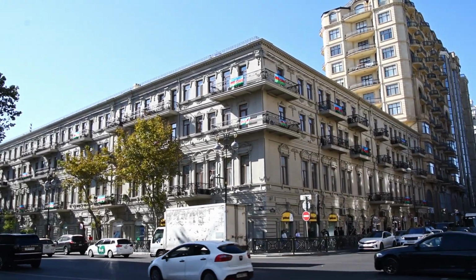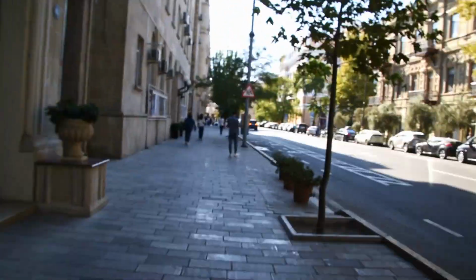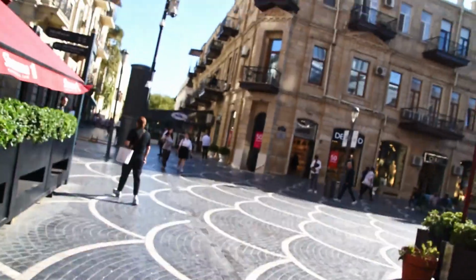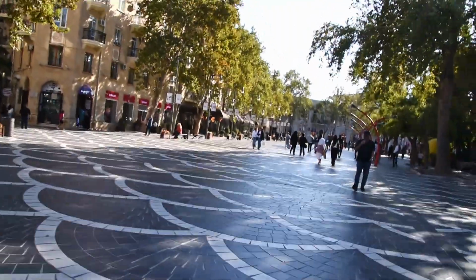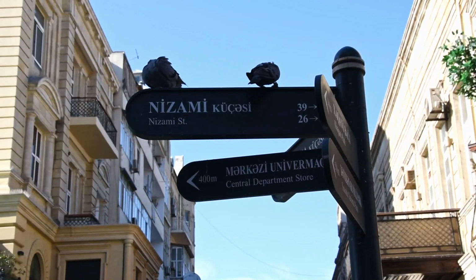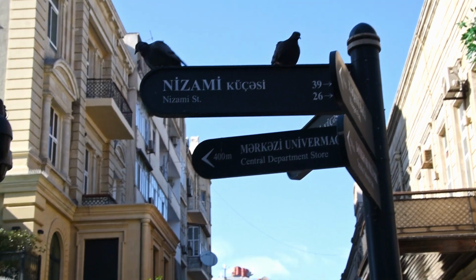Even though I wasn't here for shopping, I still wanted to check out some of the main streets that weren't in the old town. It was just your standard shops, bars, cafes, but it was still nice. I liked the look of it all, and it was all very clean. I'd say overall that Baku was one of, if not the cleanest places I've ever been.